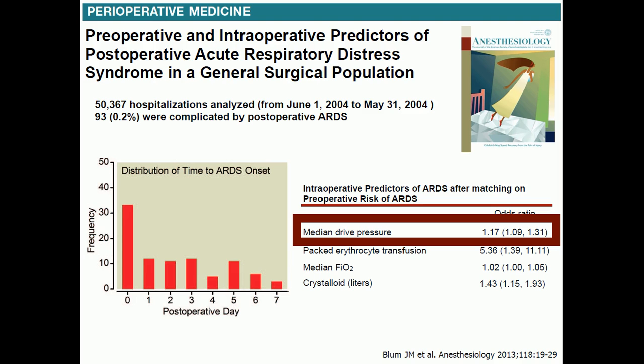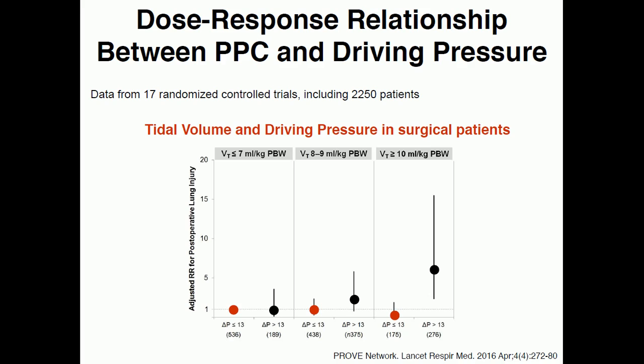And we have exactly the same things in the operating room. In the operating room, you can have exactly the same modification of driving pressure according to your settings of tidal volume and PEEP. For example, when you have an increase in the driving pressure because of an increase of the plateau pressure or the PEEP, you will observe an increase in the risk of postoperative pulmonary complication.